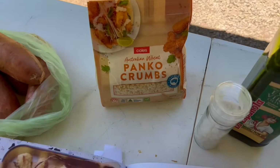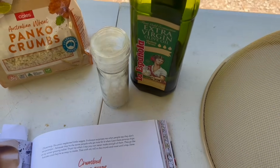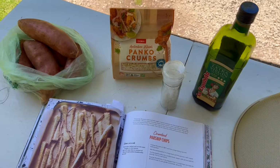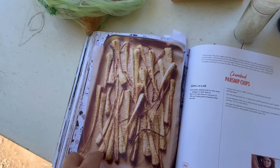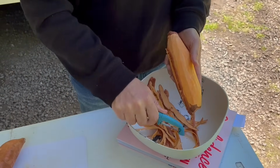Again, what you actually will need is these panko crumbs. I've never used them before. So those, we're going to need some oil and also a bit of sea salt. And that is it, my friends. So we're going to cut these now and peel them into similar kind of wedges like this. So Adam's just peeling them and we'll chop them up.